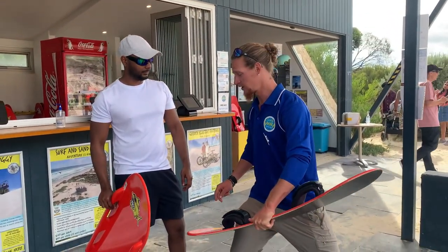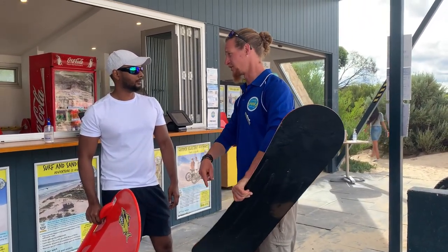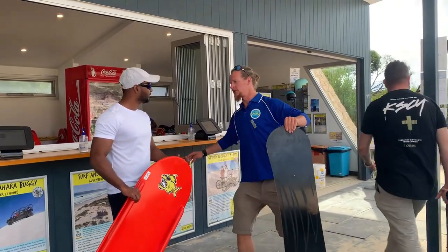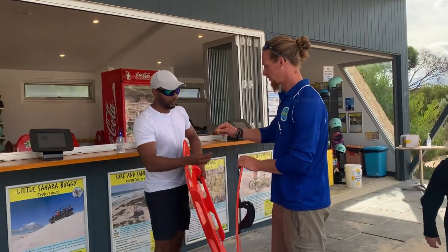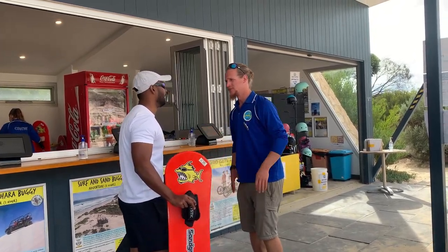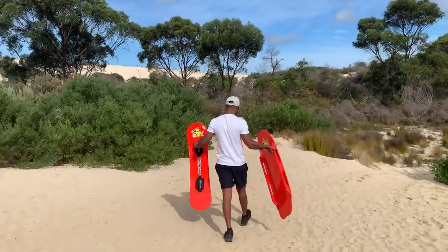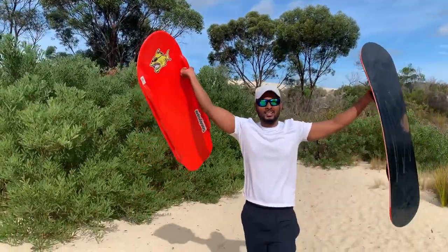Alright guys, we got our sandboard and toboggan. Our mate is explaining to us how to keep our body weight balanced while sliding and other safety precautions. This is going to be definitely fun, guys. Woohoo!